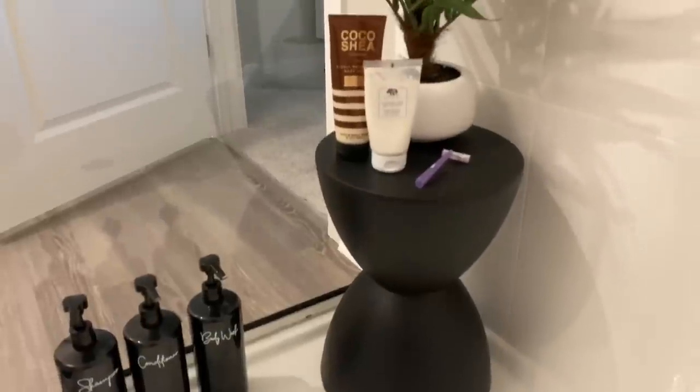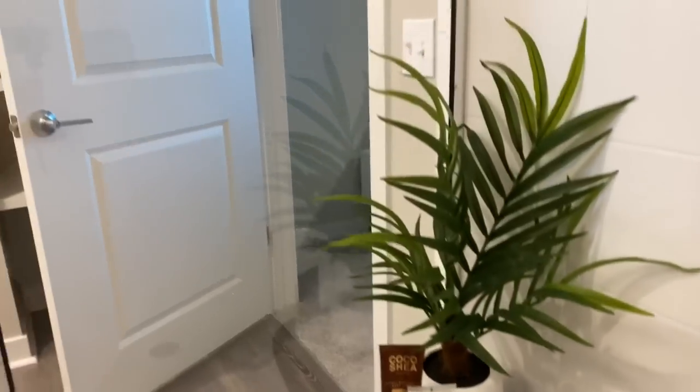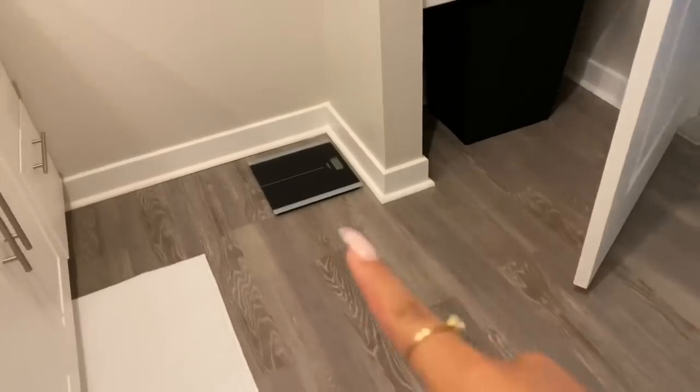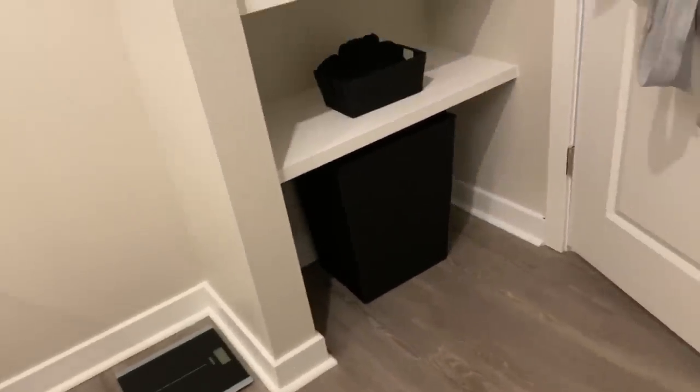Up here, I just have my shaving cream. I have my face wash and my razor. So really cute and simple. Right here, I just have my scale so I can cry every day about how much weight I'm gaining.